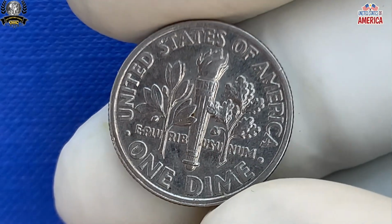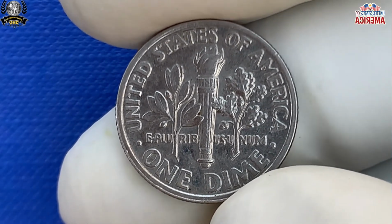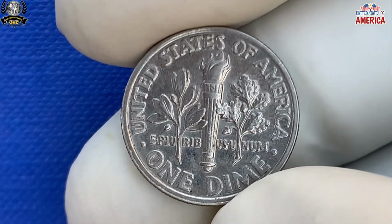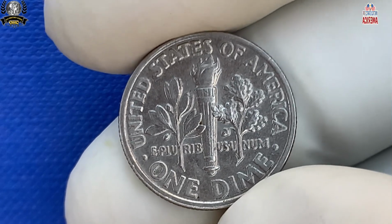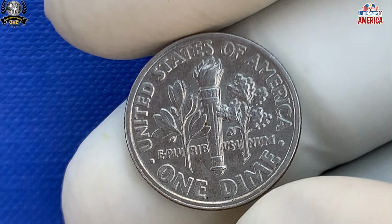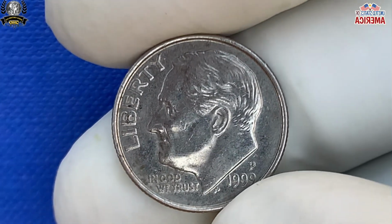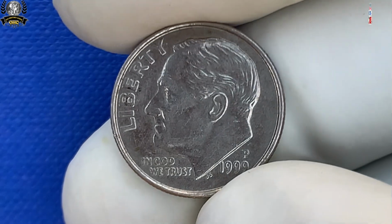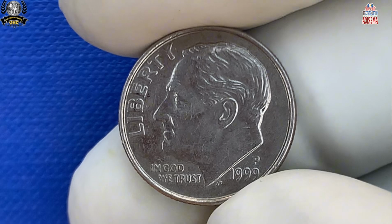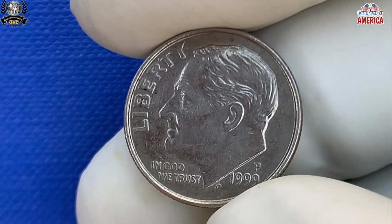In terms of design, the 1999 Roosevelt dime remains faithful to Sinnock's original vision. Roosevelt's dignified profile continues to represent the ideals of leadership, commitment, and service. On the reverse, the torch, olive branch, and oak branch are as timeless as ever, echoing the spirit of unity and strength that Roosevelt personified. This sense of continuity, along with the story behind the coin, makes it even more attractive to collectors who appreciate the coin's role in American history.